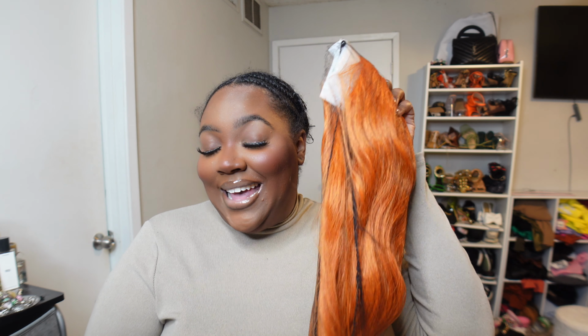All right, let's get into the wig. So this is the wig here. It comes in a satin guard. Oh, it is so cute already. It's a ginger wig. I opted for a ginger wig. So this is what it looks like, and it's going to look so cute on my skin. It's a 28-inch ginger wig.